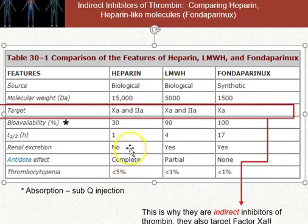Okay. Heparins have a complete antidote effect. Low molecular weight heparins have a partial antidote effect, and so that's again referring to protamine sulfate. Fondaparinux has no antidote effect. And the incidence of thrombocytopenia is the highest in heparins, which, again, these are the unfractionated heparins, and lowest in the low molecular weight heparins.